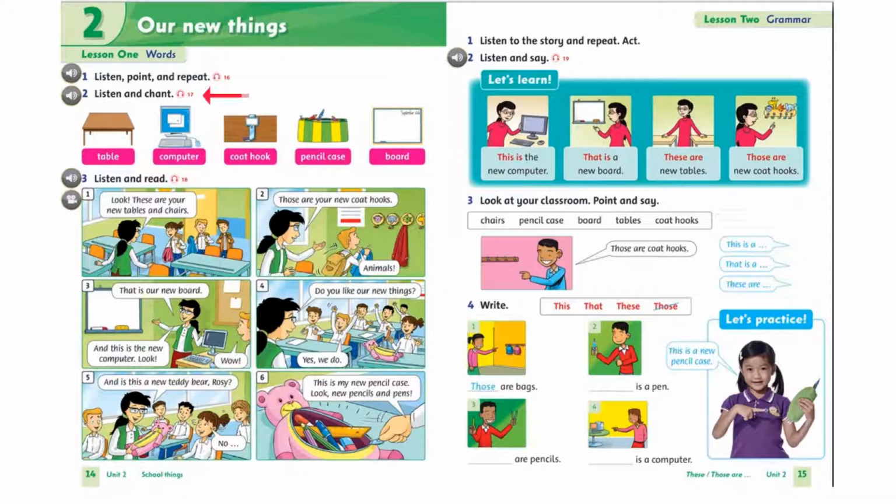Table, table, table. Computer, computer, computer. Coat hook, coat hook, coat hook. Pencil case, pencil case, pencil case. Board, board, board.